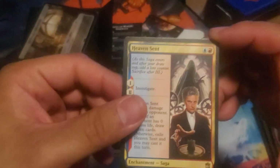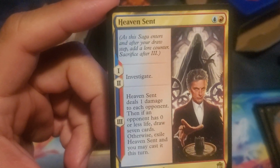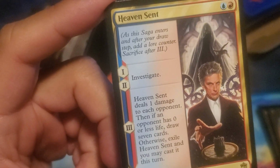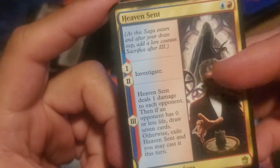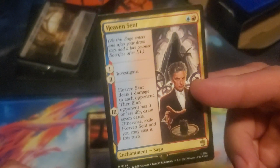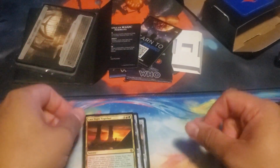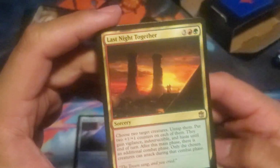Okay. So damn cool. Look at this. It is Heaven Sent, the saga. That is blue and red. The first and second chapters are investigate chapters. They're called chapters, right? And the third one is Heaven Sent deals 1 damage to each opponent. Then if an opponent has 0 or less life, draw 7 cards. Otherwise exile it, and you may cast it this turn. So you can just keep recasting this over and over again from exile. But you have to make sure that you save a red and blue when this third chapter resolves. But that's an exciting card to play, because it just keeps coming back and going through everything. So you're going to have a constant clue token engine generation going on.